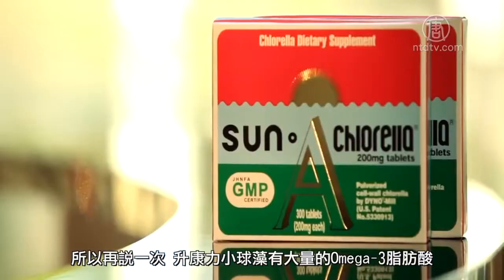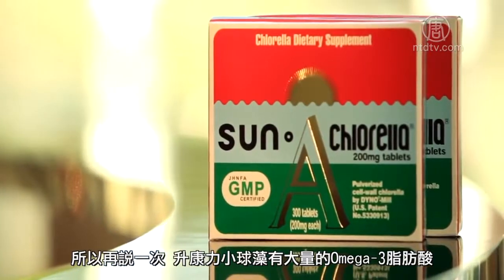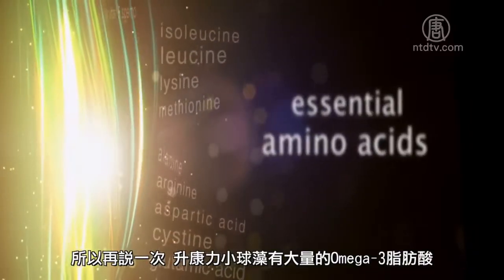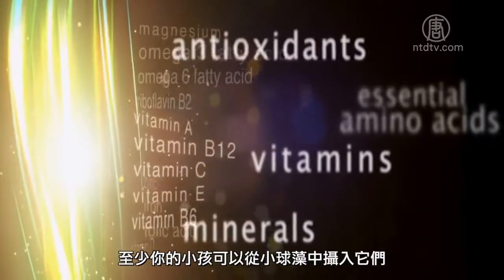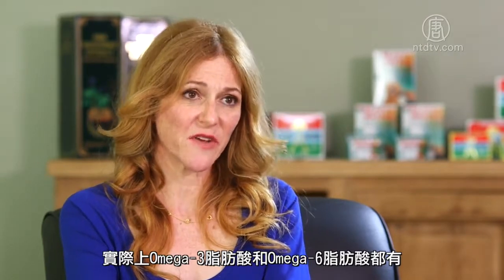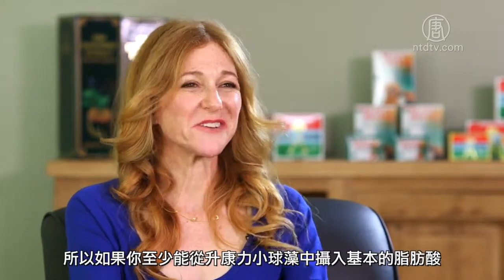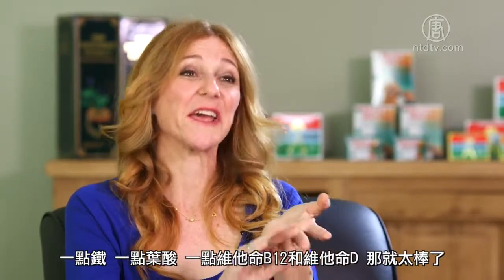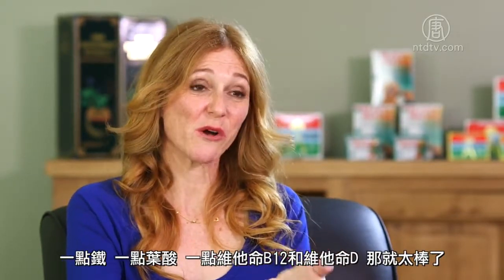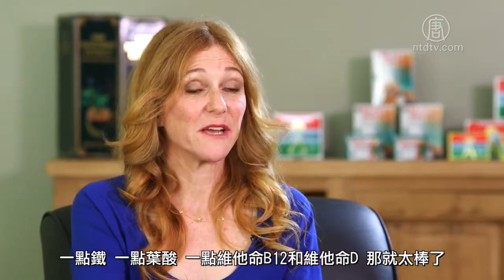So again, sun chlorella has a nice amount of some omega-3 fatty acids. So at least your kid is going to be getting it there. I think it's actually omega-3 and omega-6 fatty acids. So if you're at least getting your essential fatty acids in the sun chlorella, and a little iron, and a little folate, and a little B12, and a little vitamin D, that's great.